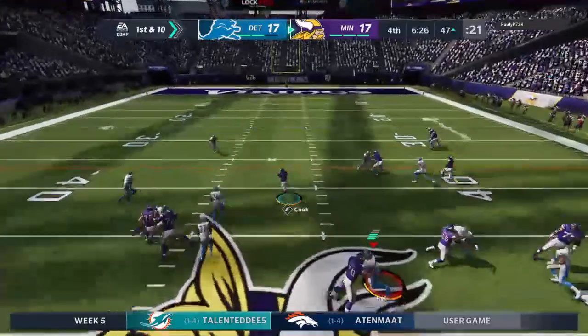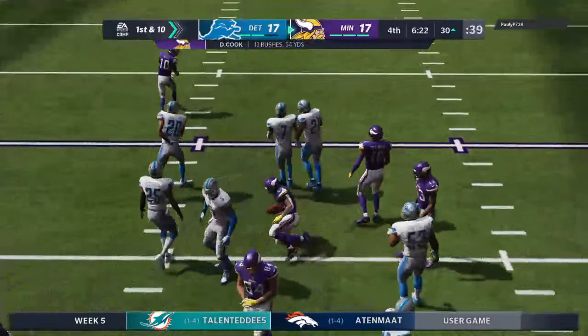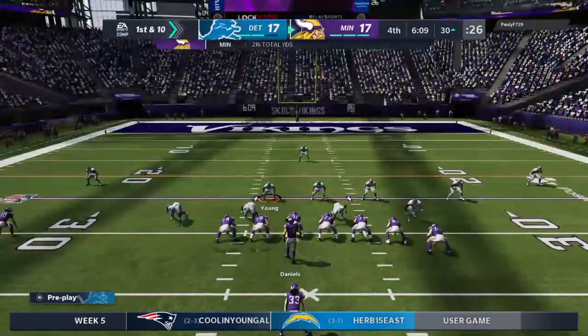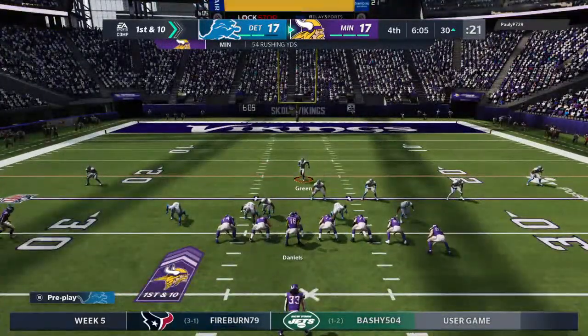1st down, here's the run with Cook. And he's going to get this down near the 30-yard line. 17 more yards on that one as they keep the drive rolling. Some good games going on in the early window. This might be the best of the bunch.